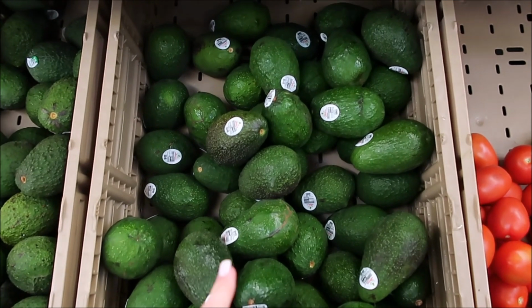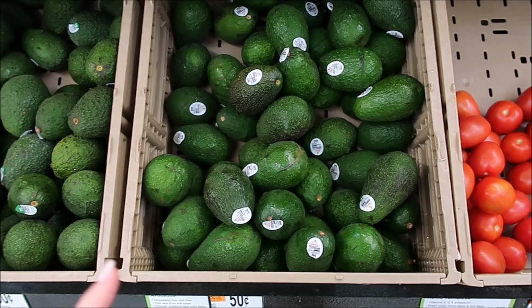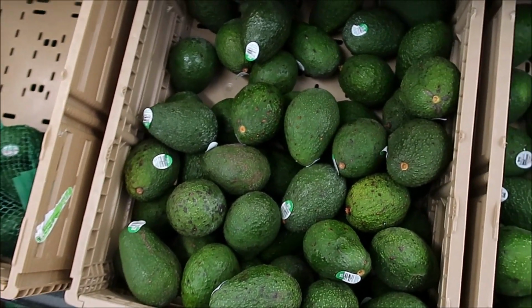Another essential on my keto journey is avocados. I eat them almost every day in my salad, make guacamole with it on Taco Tuesday. Yes, it's a good source of fat.